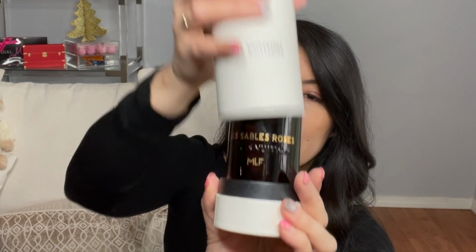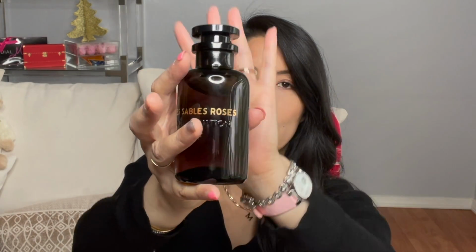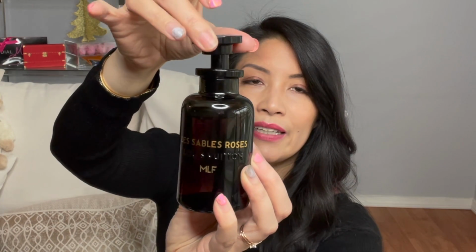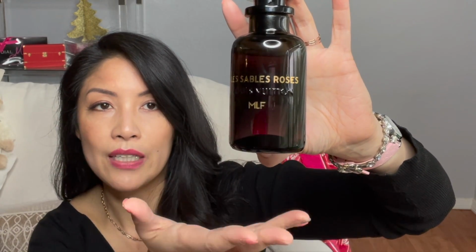My favorite perfume, not an employee purchase, Les Sablés Rose from the Women's Oud collection. Smells like oud and roses. So intoxicating, wonderful, beautiful. Engraved my initials, magnetic cap. Isn't this bottle beautiful, you guys? At least for the bottle, it makes this purchase such a great investment.